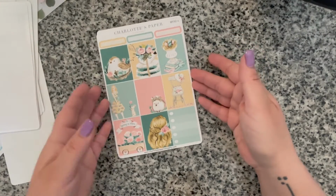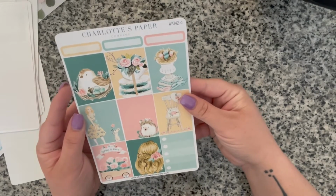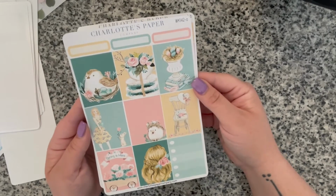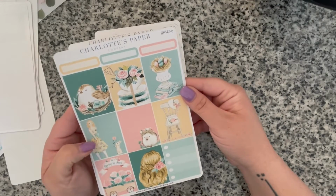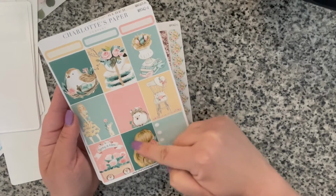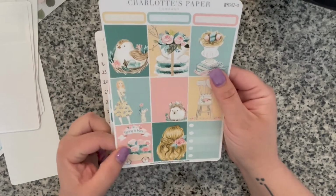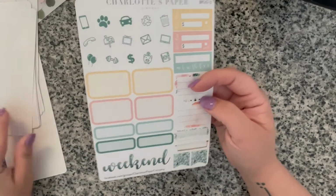Can't wait to use it next fall. This one will be perfect for spring, very Eastery. So you got some eggs, a bird in a nest, a girl in a sundress with a little bunny rabbit, hedgehog. This is just a really cute little hairdo. Spring is here. Love it. I think it's so beautiful.